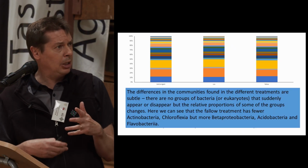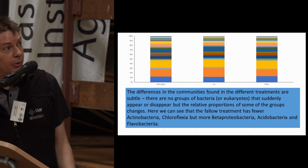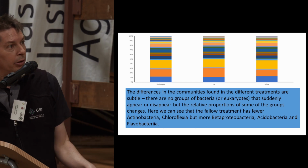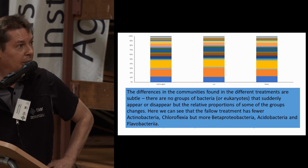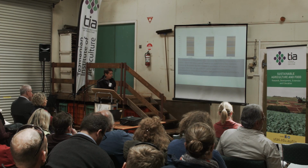The essential thing to remember is that differences are only subtle. There are no major changes in groups of bacteria or eukaryotes, so none of them suddenly disappear or appear. There's just relatively small changes that are occurring.